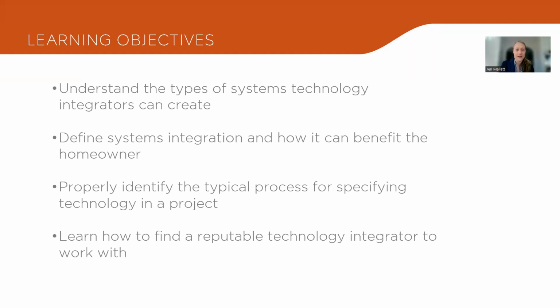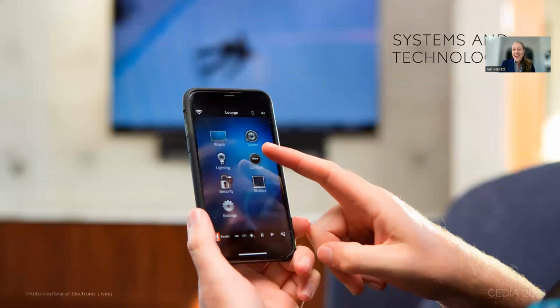technology enjoyment perspective. We're going to talk about how to properly identify the process around specifying, and lastly, learn how to find a reputable technology integrator to work with. 3,400 member companies across the globe. If most of you are in the United States right now, there's quality integrators all over the place, and CEDIA has a great finder tool they just launched recently, should you need.